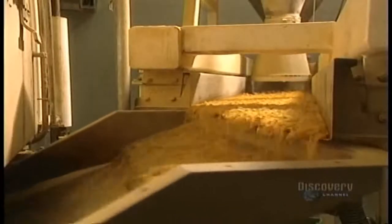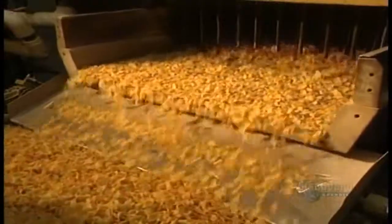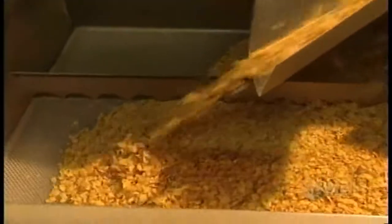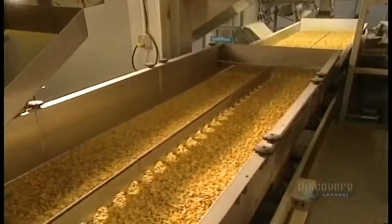The flakes arrive at the cooking oven. They're shaken to make sure they will be uniformly browned. The flakes exit the oven well browned. Then they fall into this chute and head in the direction of the next step. This vibrating conveyor sorts the flakes and retains only the right-sized ones.